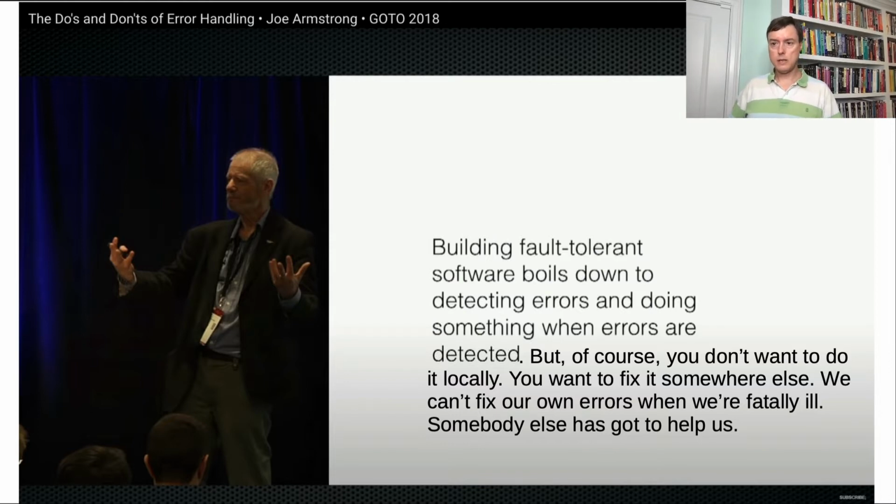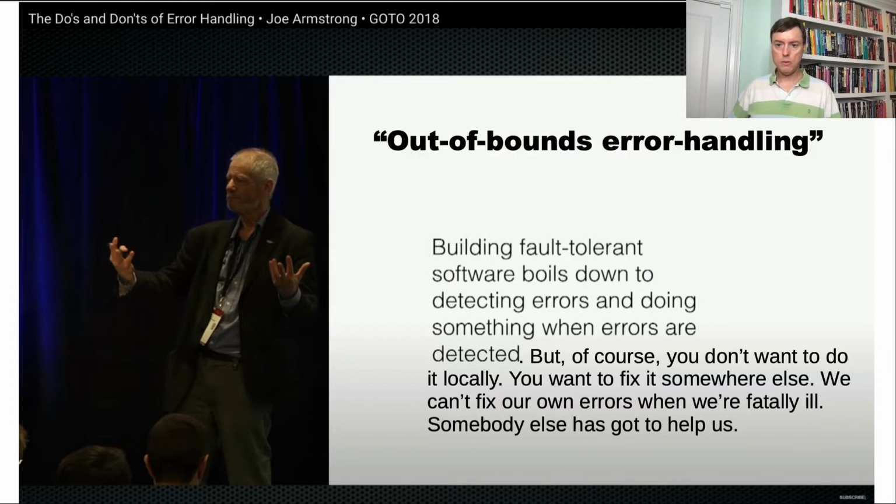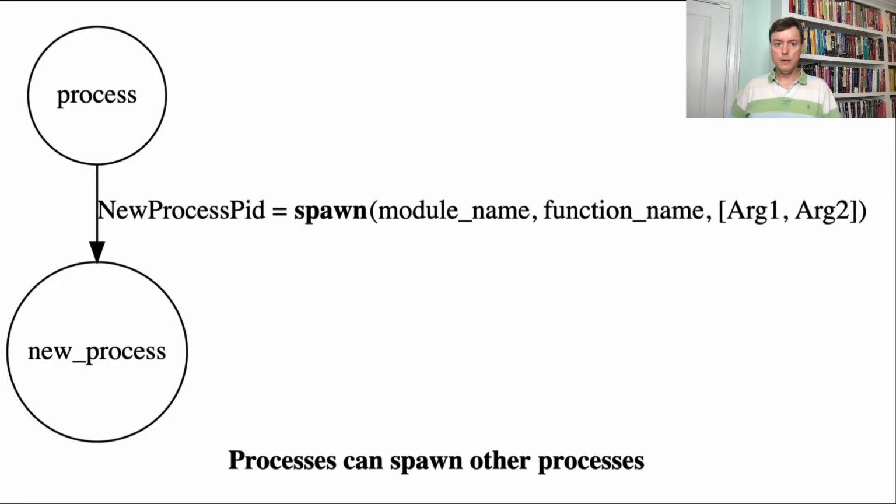So this is all review at the moment. We're going to go further. Joe called this out-of-bounds error handling. So you don't try to fix your own problem. You don't add all kinds of error handling code to your own module or whatever it might be. You have some other process monitor you and react when you go down.